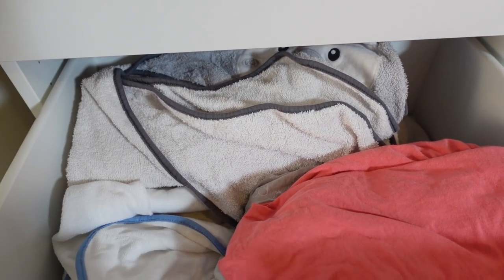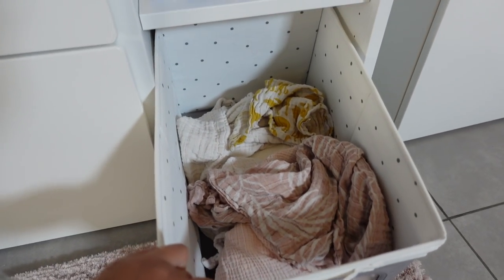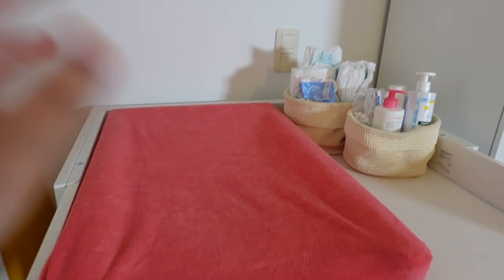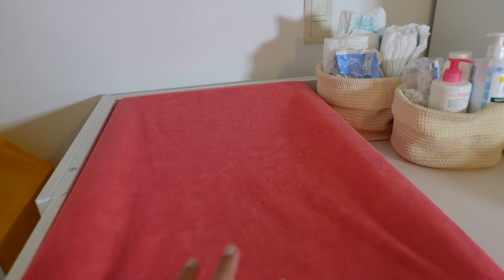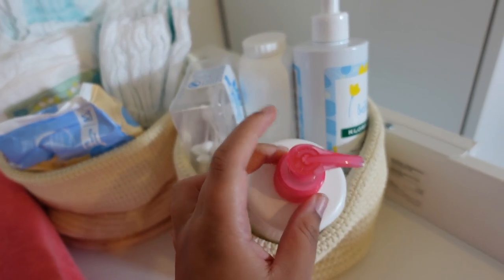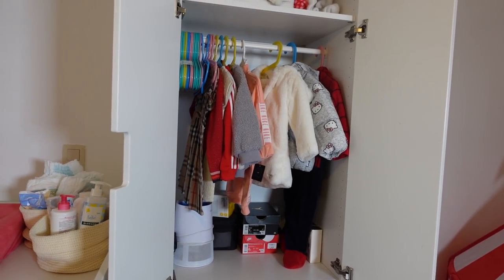She has her own towels. I keep them here. And here are just some extra cloths. These are multi-purpose. You can pretty much use these for everything. Here is her changing table. And this has been pretty much the same since she was born. I have just a little bucket with wipes and diapers and the necessities such as lotion, baby powder, all that kind of stuff. It looks so much neater.